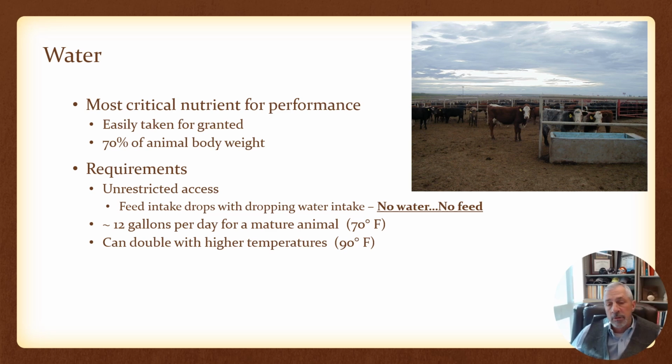A mature animal will consume around 12 gallons of water a day at fairly neutral environmental conditions, around 70 degrees, but that can certainly double as it gets warmer. And the bottom line is, especially any cattle we want to get good performance and health out of, which is really all of them, I guess, we want to make sure that they have all the water they want to drink.